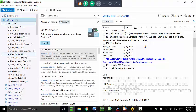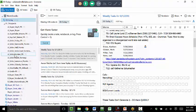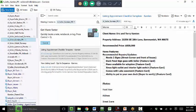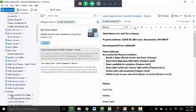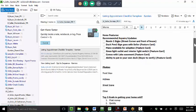They're a customer, right? So I can right click on this folder and I can move it. No, it didn't do it the way it's supposed to. So I'm going to just drag it. I can move it to seller, right? So now Camion is in the seller folder, right? And you can see in here a bunch of notes, right? Their address, the anticipated list price, recommended repairs and updates.